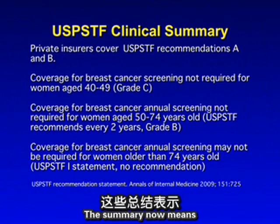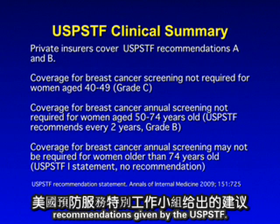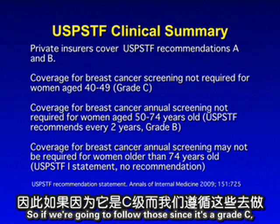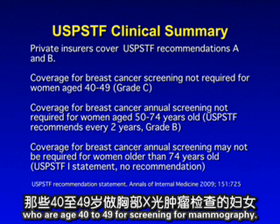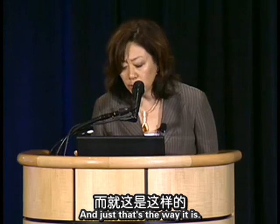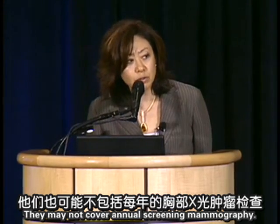The summary now means that private insurers will usually cover those recommendations given by the USPSTF. So if we're going to follow those, since it's a grade C, they may not reimburse for women who are age 40 to 49 for screening mammography. That's the way it is. What else is the recommendation? They may not cover annual screening mammography.